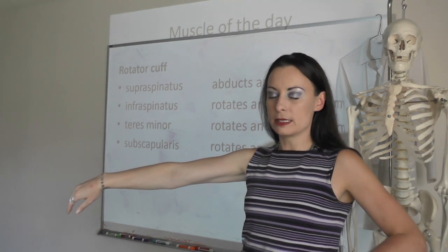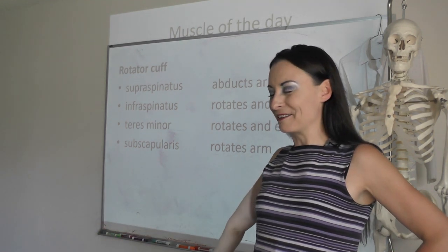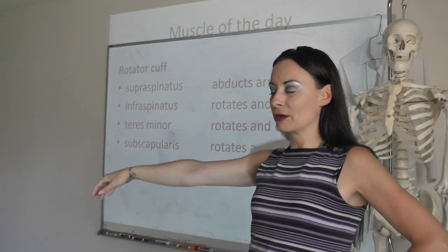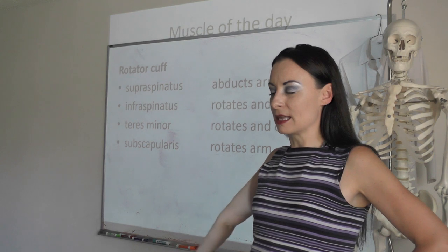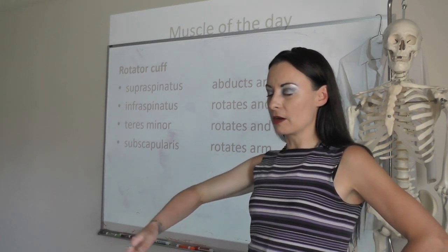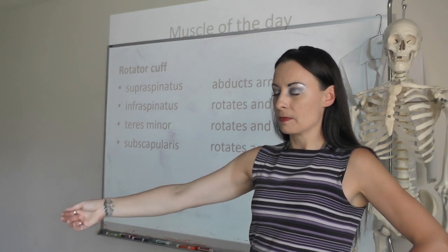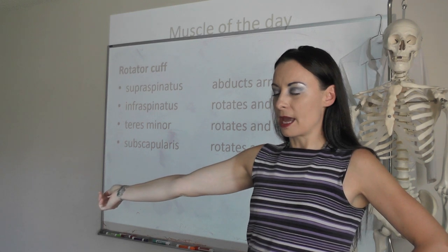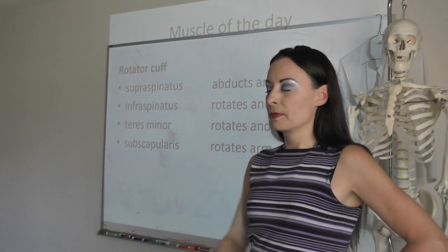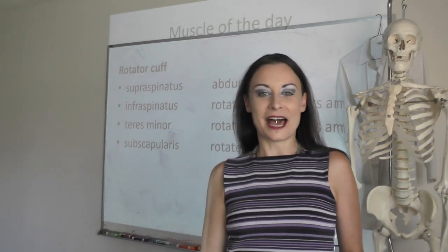Breathe in, teres minor. Breathe out, extends and laterally rotates arm. Breathe in, teres minor. Breathe out, extends and laterally rotates arm. Breathe in, subscapularis. And breathe out, medially rotates arm. Breathe in, subscapularis. And breathe out, medially rotates arm. And breathe in, and breathe out, and come back to class.